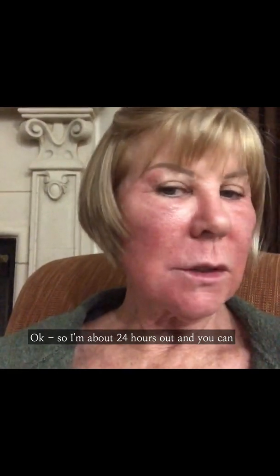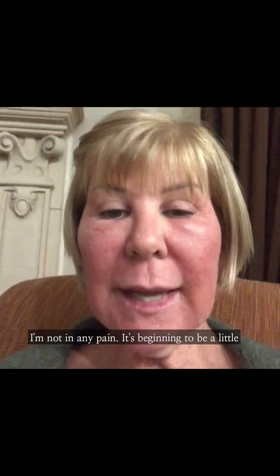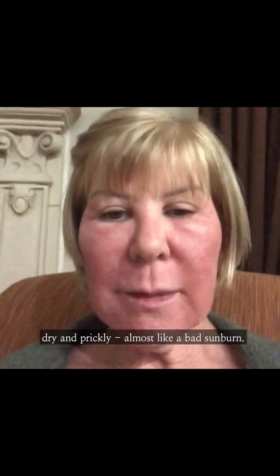Okay, so I'm about 24 hours out, and you can see I'm very red. There's my line of demarcation, and pretty swollen right through here. I'm not in any pain. It's beginning to be a little dry and prickly, almost like a bad sunburn. Tomorrow you'll see a big difference.